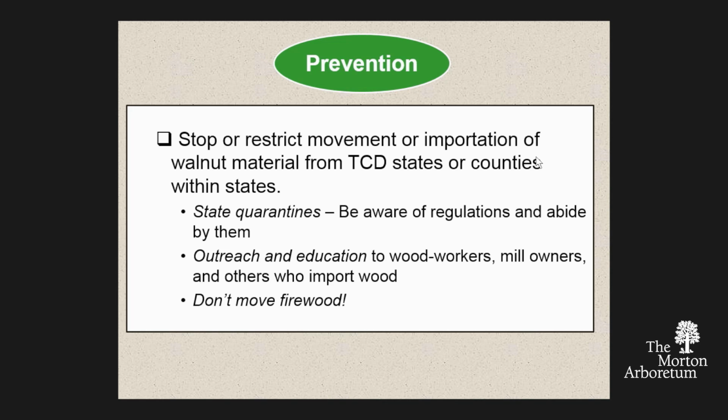So if you know someone who's a woodworker, and if they work with walnut, make sure they know about this problem. They are now fumigating these burls and these walnut slabs with bark attached and shipping them to the east. So they are using methyl bromide to fumigate from those commercial companies. So that's good. But still, people need to be aware.